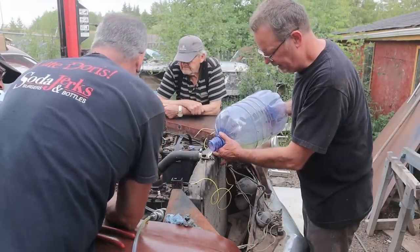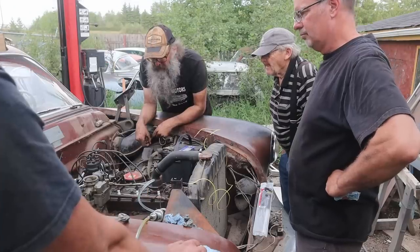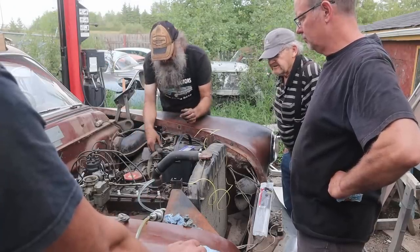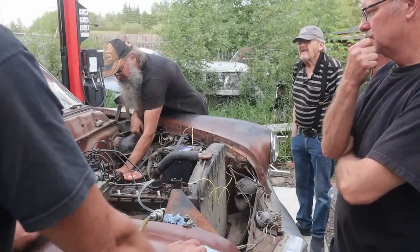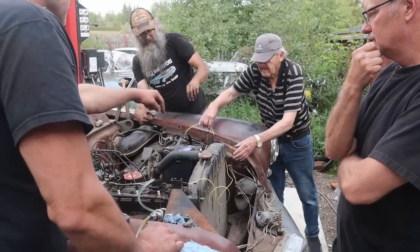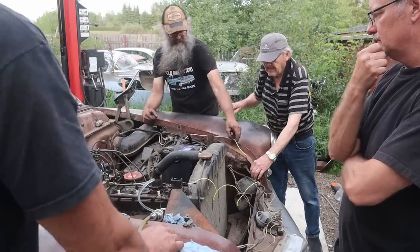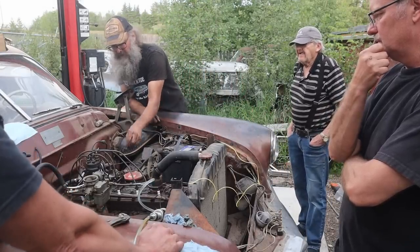That's a nice running engine though. It is. Runs nice. What do you guys think? Okay, give her another shot. Your yellow wire is really close to that. Loop it up over. That's better.